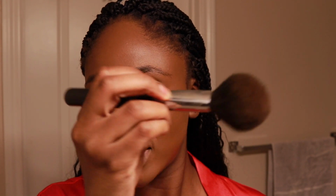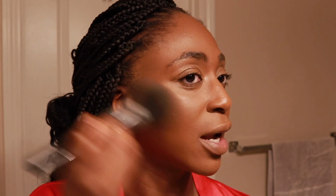And I'm just using a Morphe 553 brush. It's very fluffy, a little bit angled, as you can see, so it really gives you a nice, even distribution across the face.